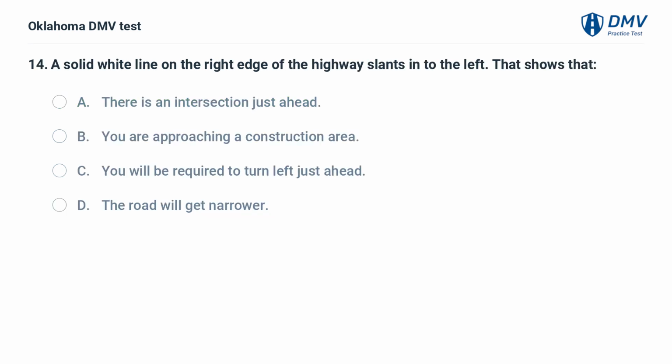A solid white line on the right edge of the highway slants in to the left. That shows that A. There is an intersection just ahead. B. You are approaching a construction area. C. You will be required to turn left just ahead. D. The road will get narrower.